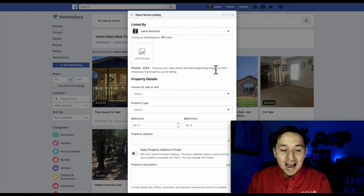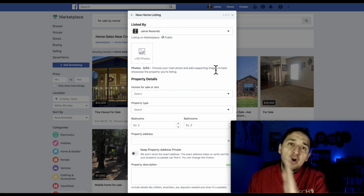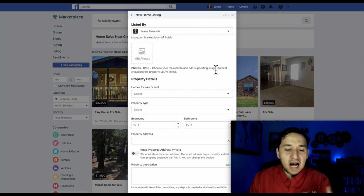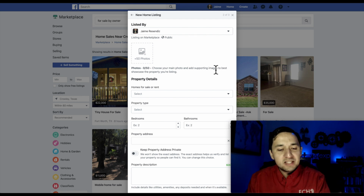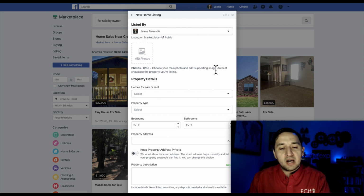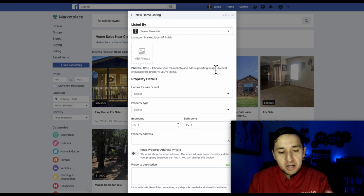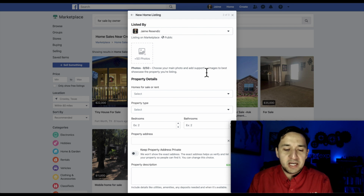So you can actually change who is posting. You can either post as yourself or post as your business page. I personally like to post as myself because the business page is almost too intimidating for people. So whenever I've gone through the business page and through myself, I seem to get more hits whenever I go as myself. But you can certainly use your business page in that regard.